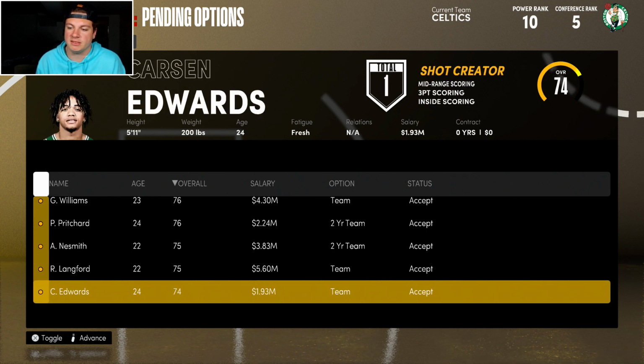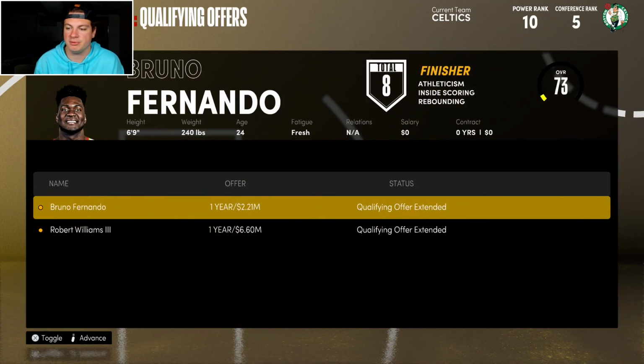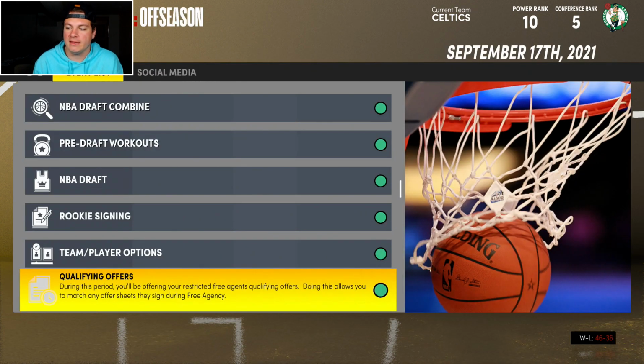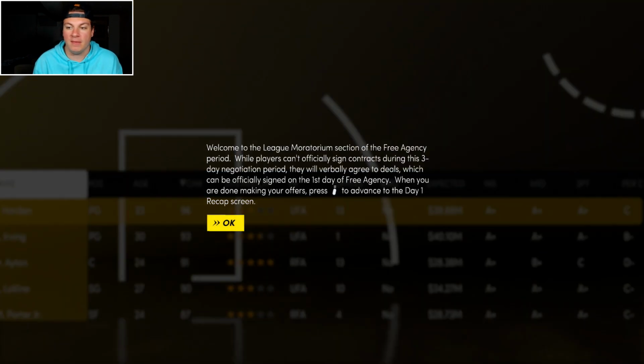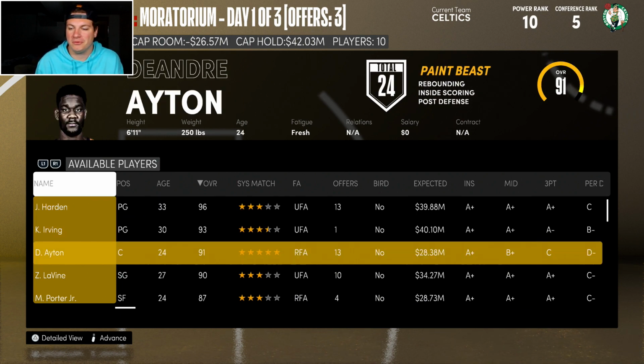I'm bringing back everybody. I'm honestly probably going to trade a lot of these guys. Carson Edwards is definitely going to be gone. Grant Williams definitely going to be gone. I'm iffy on Pritchard. I actually do like Payton Pritchard a lot in real life as a backup, but I don't know about in this game. Robert Williams getting that qualifying offer. Definitely want to lock him down. Maybe he'll actually be a little bit cheaper just because we don't have to actually pay him as much as he probably would if he was like an 82 overall, something like that.